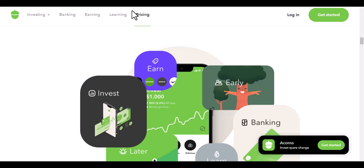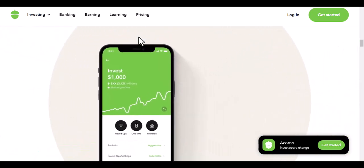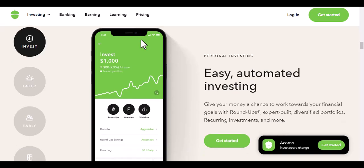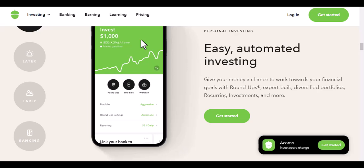Third, Acorns may not be the best investment option for everyone. If you're looking for a more hands-on approach to investing, you may want to consider a different app or platform. Now, let's get into the meat of this video. How to stop Acorns from taking money.